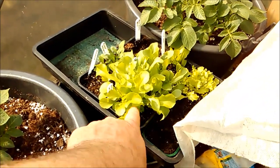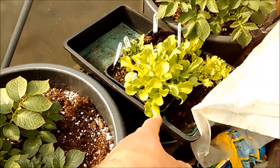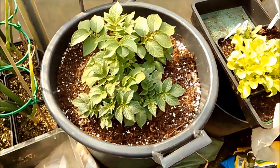These are some lettuce left over from sowings, so I can either prick them out and pot them on, or plant them out, or just pick it like that if you fancy a quick salad butty or something. Some more swift.